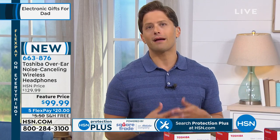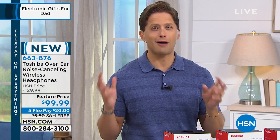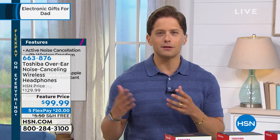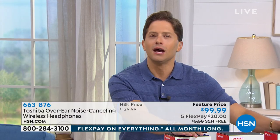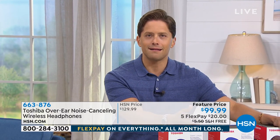And for those of us that wear headphones for long stretches of time, these are comfortable. They're a luxury soft touch feel. They have active noise cancellation to drown out that sound on the plane or on the train and let you get work done. And they're rechargeable and run for 22 hours. There are models that are twice the price that don't run half as long. So I just think comfort, luxury feature, performance technology.